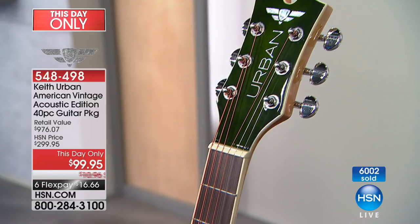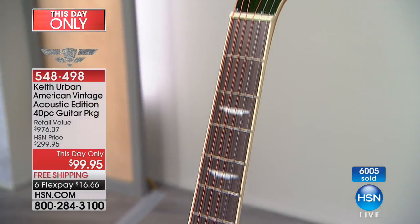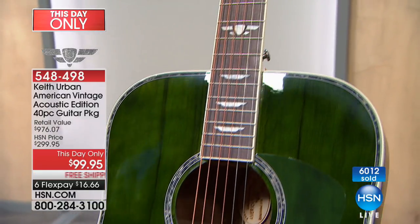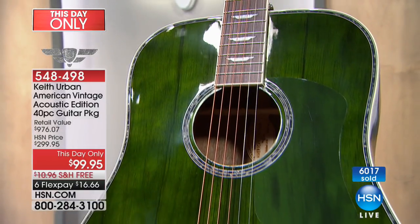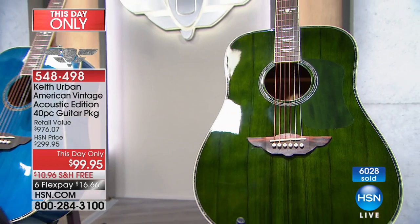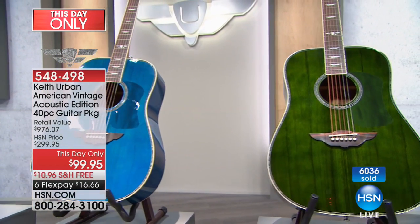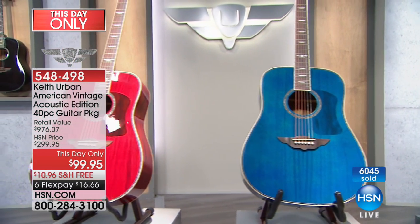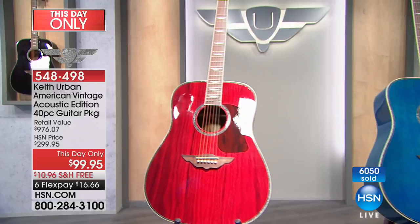Our original asking price on this guitar was $300. I can tell you for a fact, when I prepped my show last night, when I came into work at HSN today, this guitar was not $99. It was not. For the $600 worth of lessons, it pays for itself. And we are not limiting quantities.